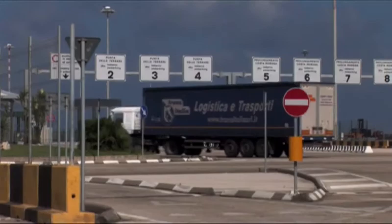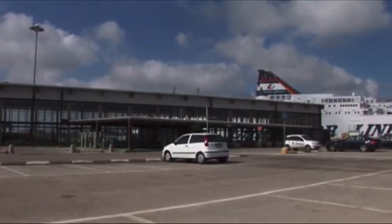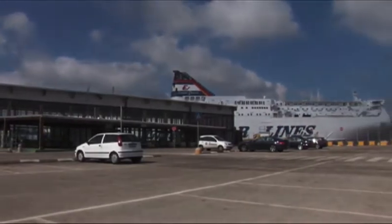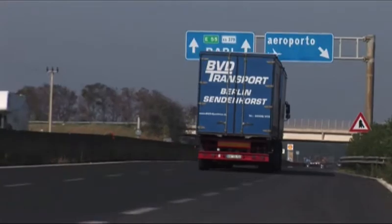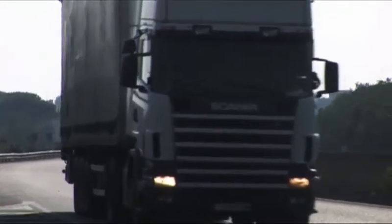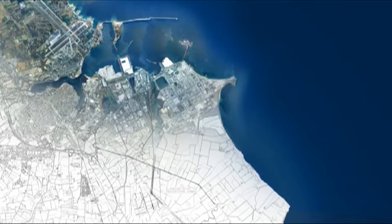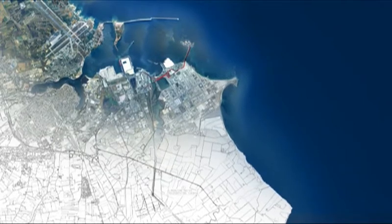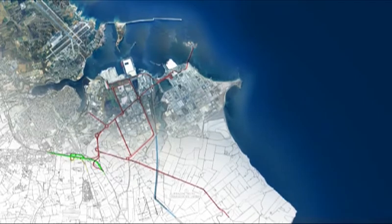The Port Authority aims for a high-quality standard, which combines efficiency of the performance, continuous professional training, environmental protection, safety and security management. The quayside is linked efficiently to the national motorway and railway network, thanks to highways leading to the nodes of Bari and Taranto, avoiding urban areas with vehicle and truck traffic.